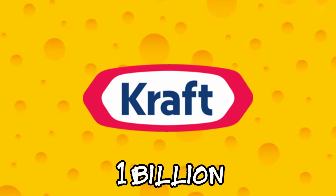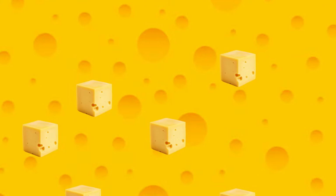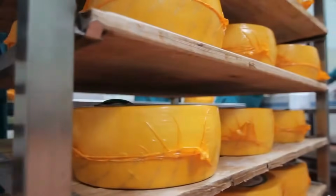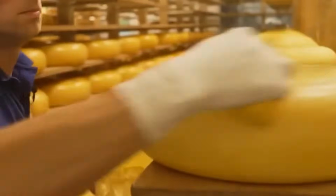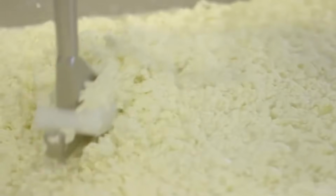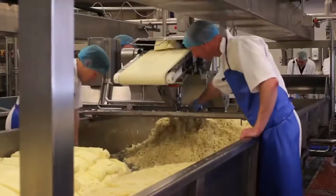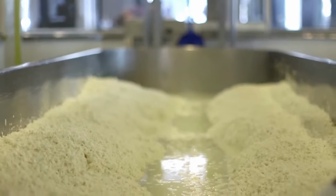Kraft makes over 1 billion pounds of cheese every year, enough to fill 2,000 Olympic-sized swimming pools. From big tanks of milk to huge blocks of cheese, the process is huge and careful. But how do they make all that cheese so fast?